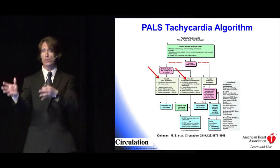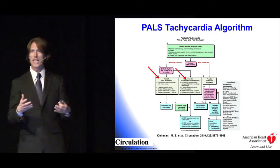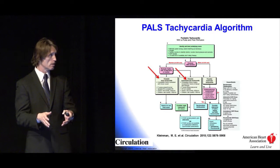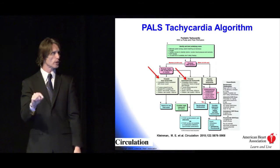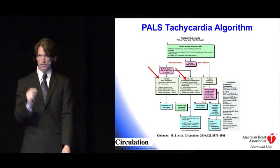If the heart rate is above 220 in infants, or above 180 in children, then they're saying it's more likely a primary dysrhythmia, and you treat the dysrhythmia. And you know how to go down that part of the algorithm. But that's where they would ask the question, I think: which direction do you go? I'd love to see a question where the kid is septic, they're tachycardic.